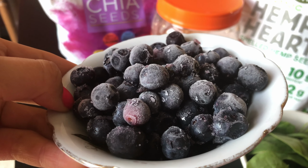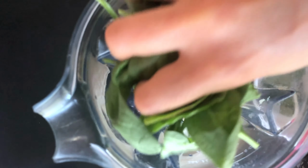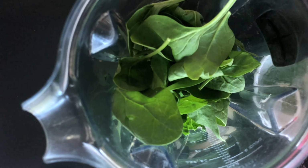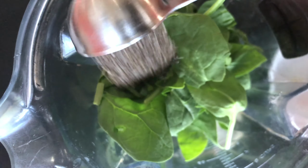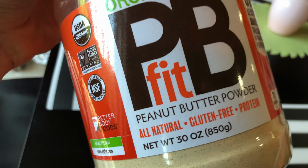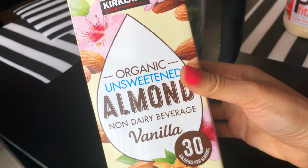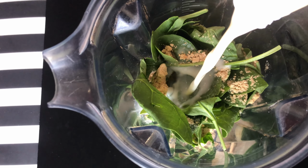So of course you want to start with blueberries, throw in your bananas, your giant handful of spinach, 1 tablespoon of chia seeds, tablespoon of hemp seeds, and 2 generous tablespoons of peanut butter protein powder. Then of course you add your plant-based milk of choice, and you want to just pour about a cup, and then you just blend.